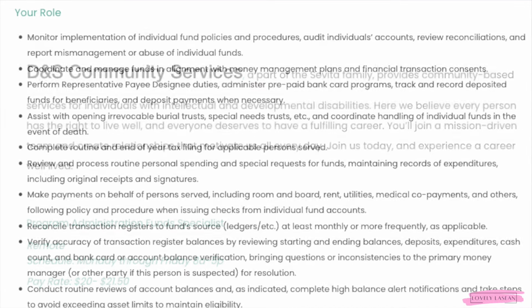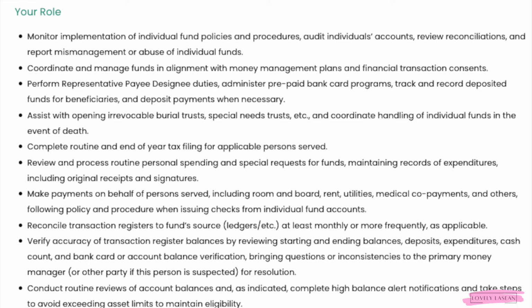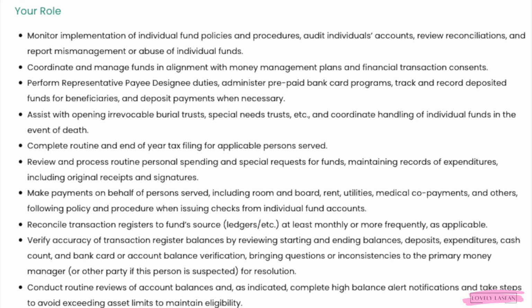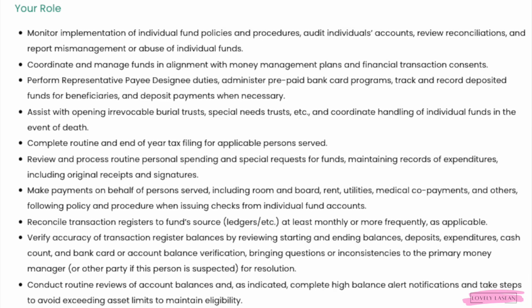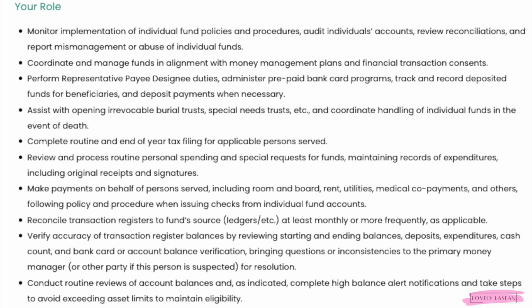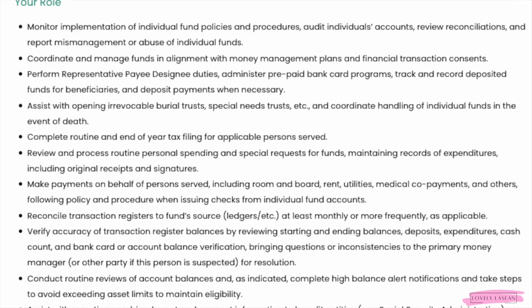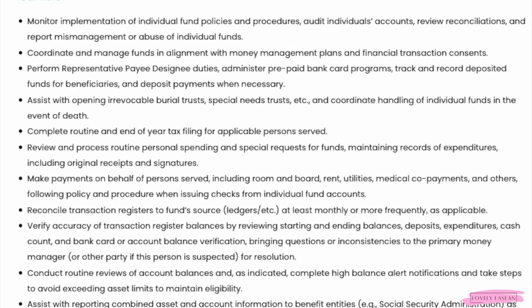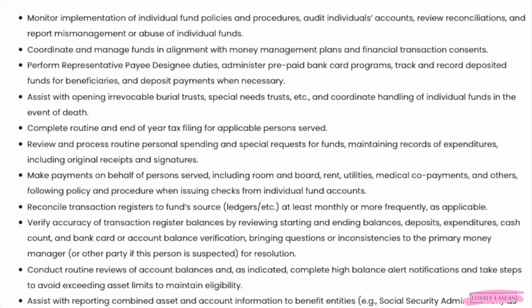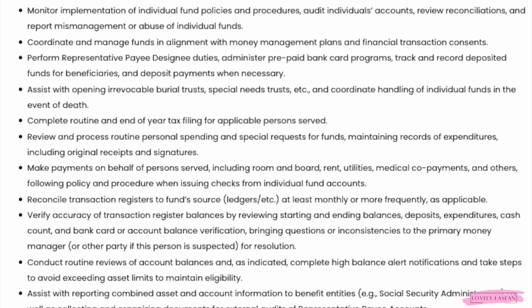You'll be monitoring the implementation of individual fund policies and procedures, audit individuals' accounts, review reconciliations, and report mismanagement or abuse of individual funds. You'll coordinate and manage funds in alignment with money management plans and financial transaction consents, and perform representative payee designee duties, administer prepaid bank card programs, track and record deposited funds for beneficiaries, and deposit payments when necessary.